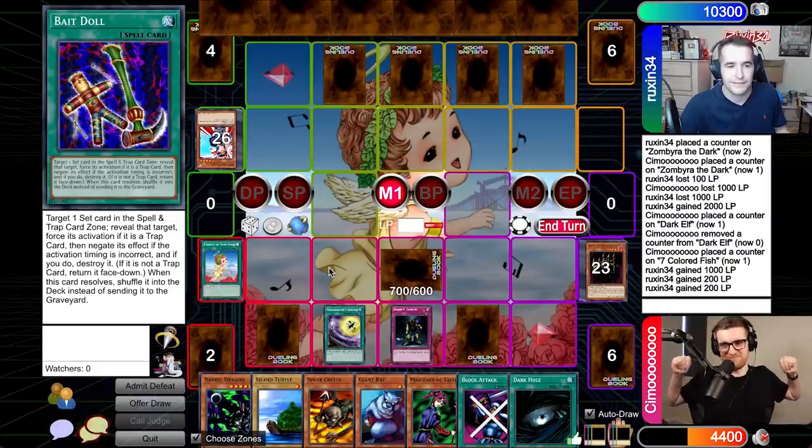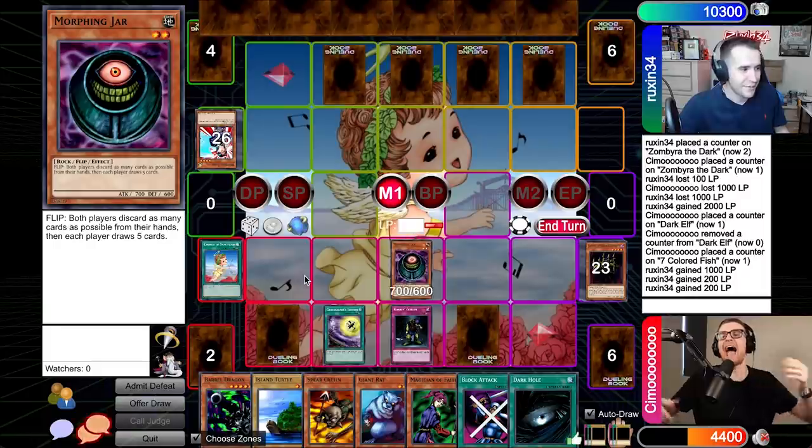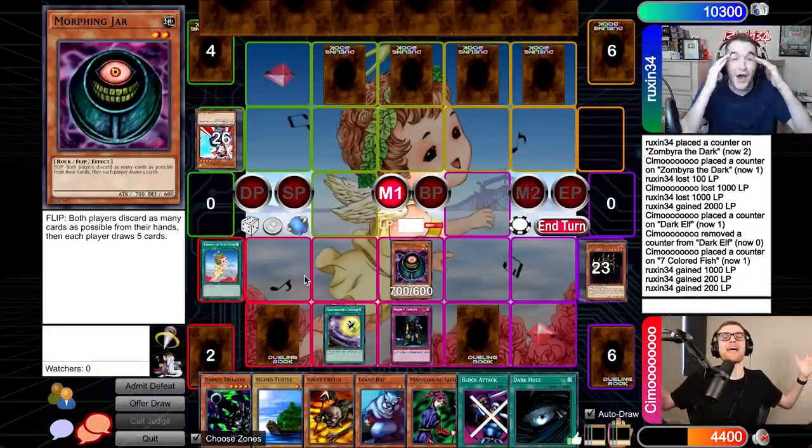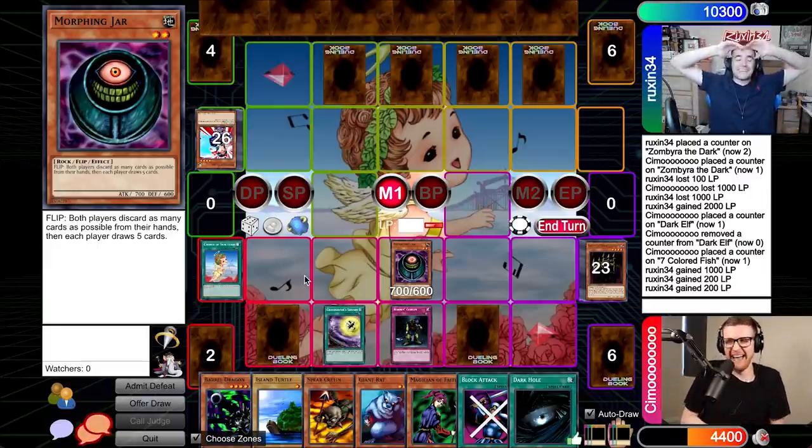Well, buddy, it's been fun. You don't have two Giant Trunade. Oh, I don't have a Giant Trunade for you. You don't have Heavy Storm. I don't have a Heavy Storm for you either. What card were you worried about me having set face down, buddy? You don't have Cyber Jar. You're correct. I don't have Cyber Jar. Morphing Jar? I have the Morphing Jar, baby! Oh, you gotta be kidding me!